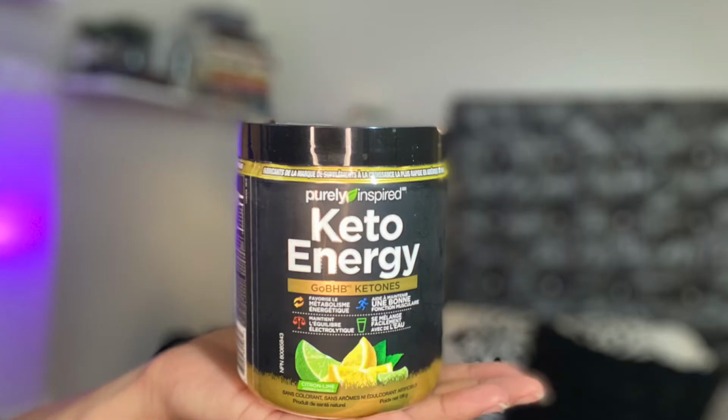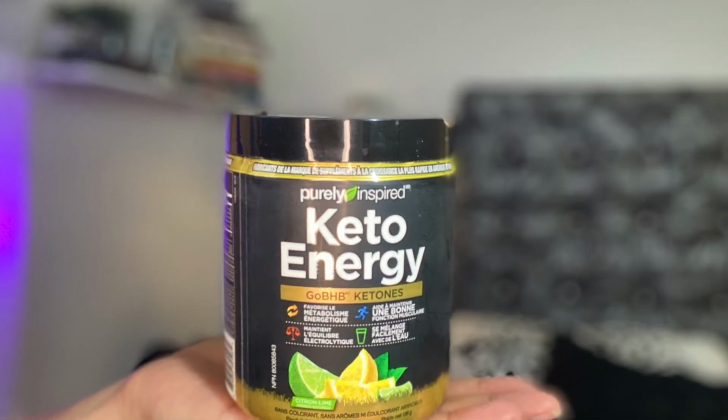Product number three, because when I'm doing my workout, I really need something to give me energy. And a lot of those pre-workouts have a lot of sugar. So I found Keto Energy. It tastes delicious. It's like lemonade. Actually, I love the taste. It's not strong and it really helps you with energy. It gives you energy and increases your metabolism.